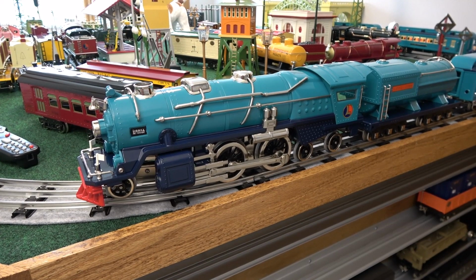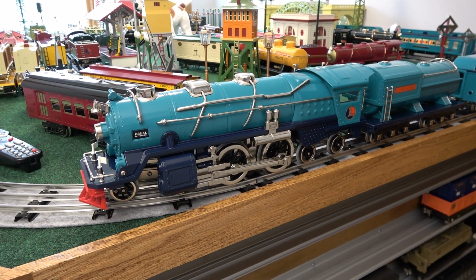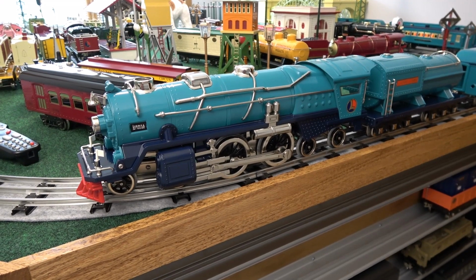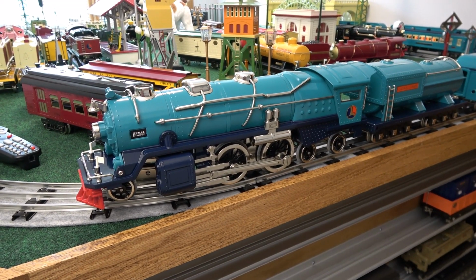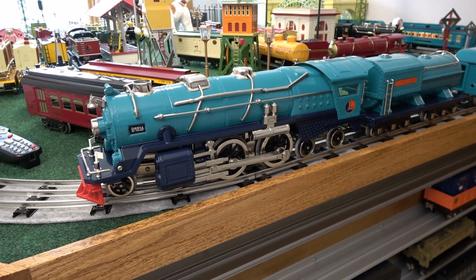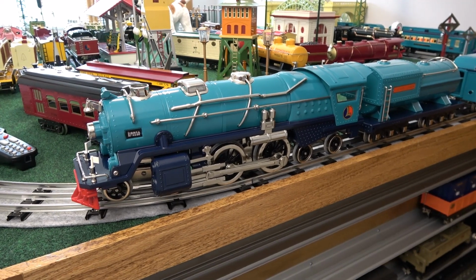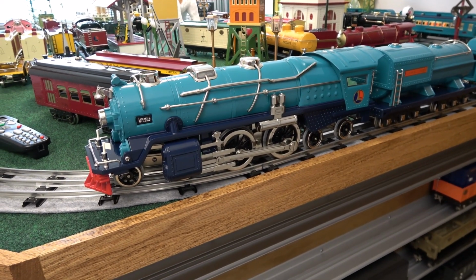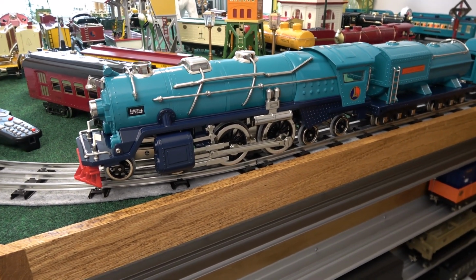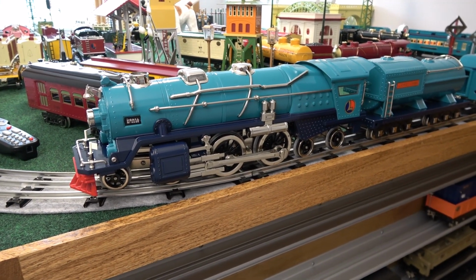In the pre-war era, when the Blue Comet first came out, it had red wheels and brass trim. Then later on, I forget what year it was, I think it was the late 30s, 37, somewhere around there, they came out with another version, which is this one that you're seeing here, with black wheels and nickel trim on it.